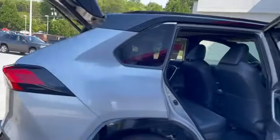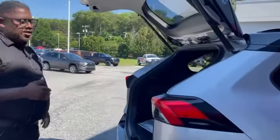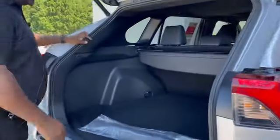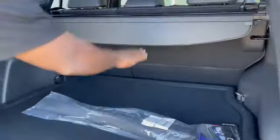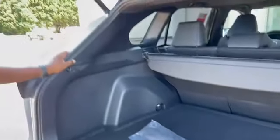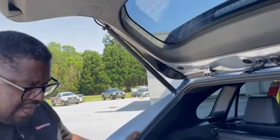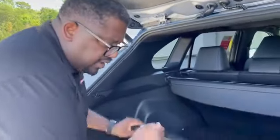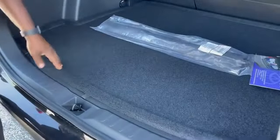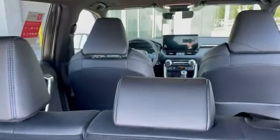This one does have a power lift gate. Right now the power lift gate's not turned on, but look at the room inside this vehicle. That's a ton of room in that cargo area. Even at my height, that's a long way to the top. And look under here, tons of storage. These seats let down in a 60-40 split, turning this car completely into cargo space.